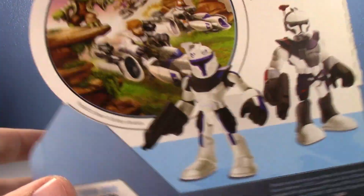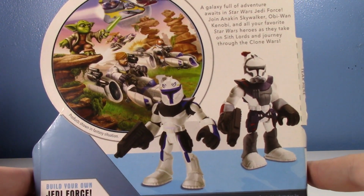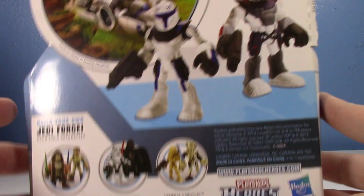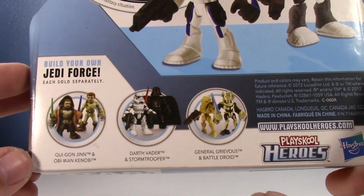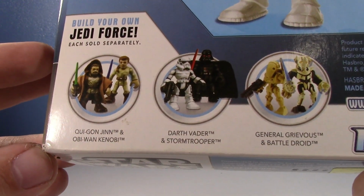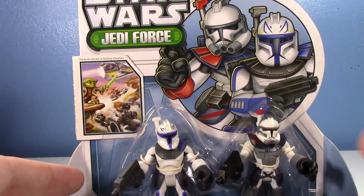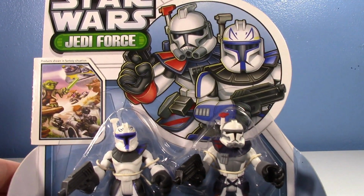I scored this at the toy department for about 20 bucks. So, definitely more than its original. I think it was probably like $9.99 retail. Could have even been less. But yeah, it's interesting. You can see on the back, I actually do have Vader and a Stormtrooper. I never got Grievous and Battle Droid, and then there's obviously a lot of other characters. In my opinion, these are in some ways better designs than the Galactic Heroes. But in other ways, man, I kind of like them being smaller and unarticulated. But let's get into it.